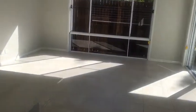And then right down the other end of the unit, set well apart, are the other 2 bedrooms. Now this is a fantastic design. You also have a study area, large cupboards. So the 2 bedrooms are all built in with ceiling fans.